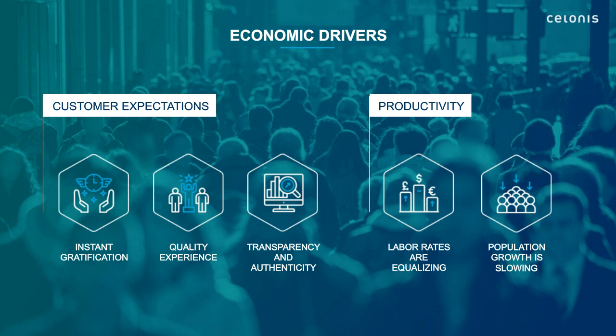Or you go to stream a show on Netflix and it buffers for 20 seconds, and this is a terrible disaster. When, before, you had to drive to a video store, check out the movie, etc. So this idea that, as consumers, we want to have an instant-on experience. And we want to have a high-quality experience. So it's not enough just to get it quickly. We want exactly the right thing. And we want that done with transparency and authenticity.